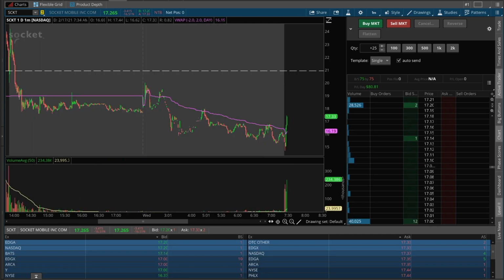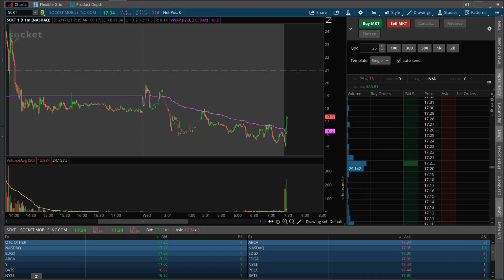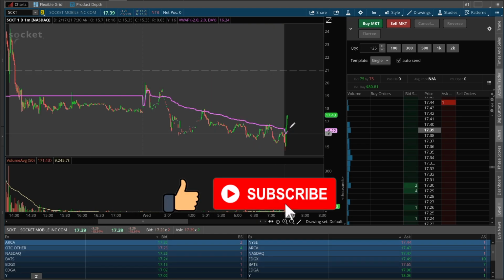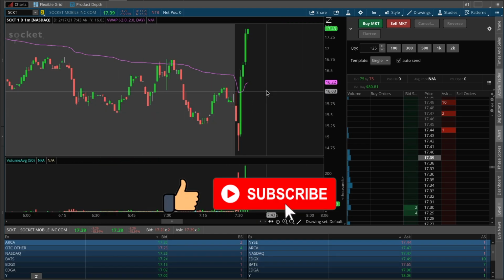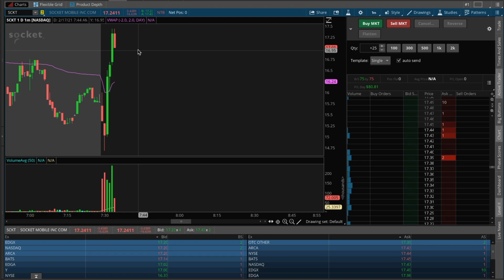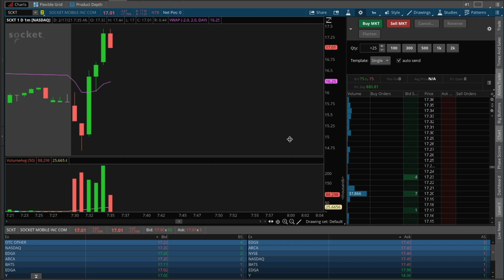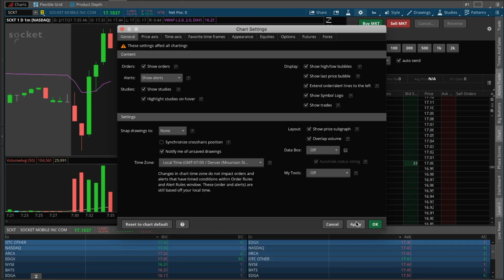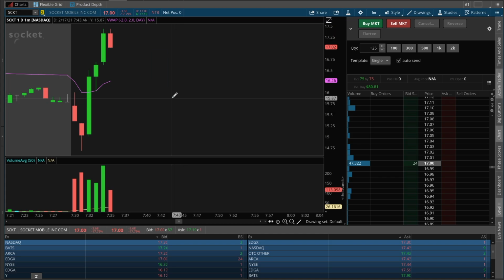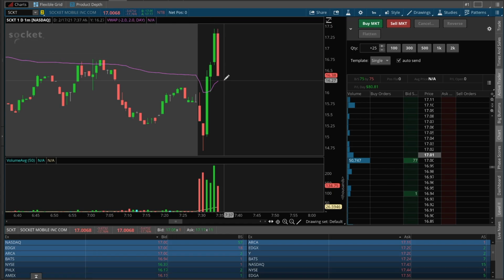Let's see what the chat is talking about. CKT. Bro, this was a beautiful move. Let's see, 15. Where was my first entry? Let's see if I can put my entries on the screen. Sometimes this thing doesn't want to populate, so I'll give it a few moments. Look at that drop. Look at that drop.